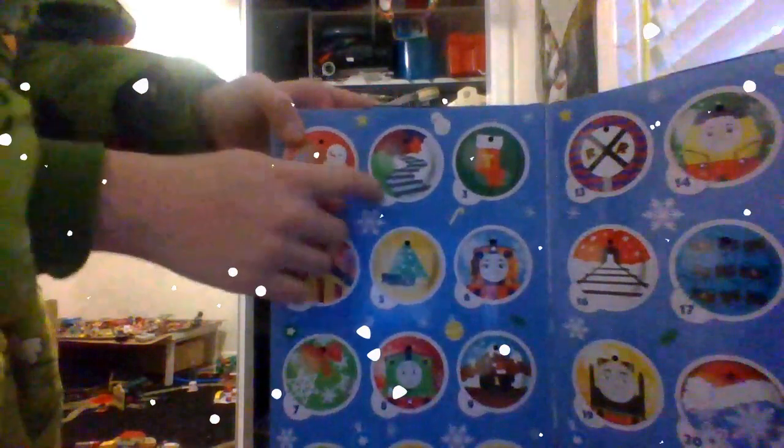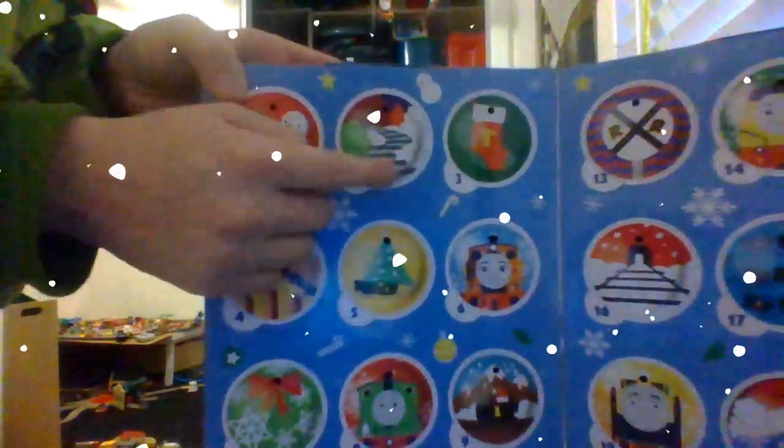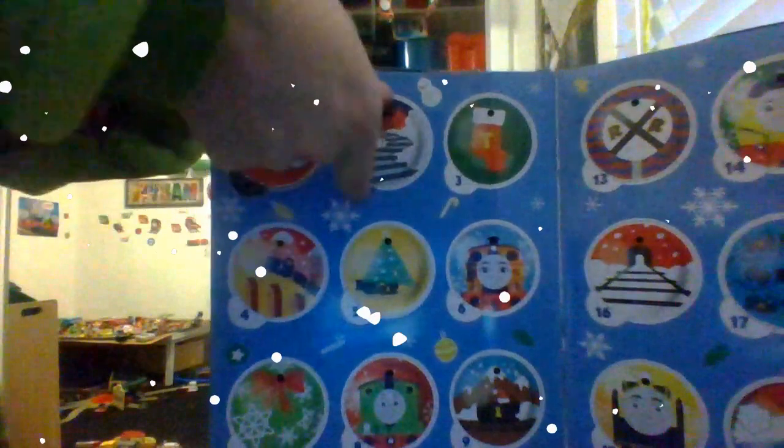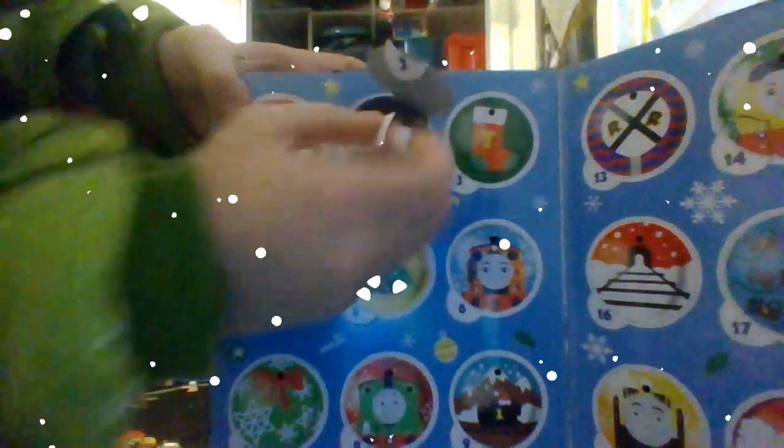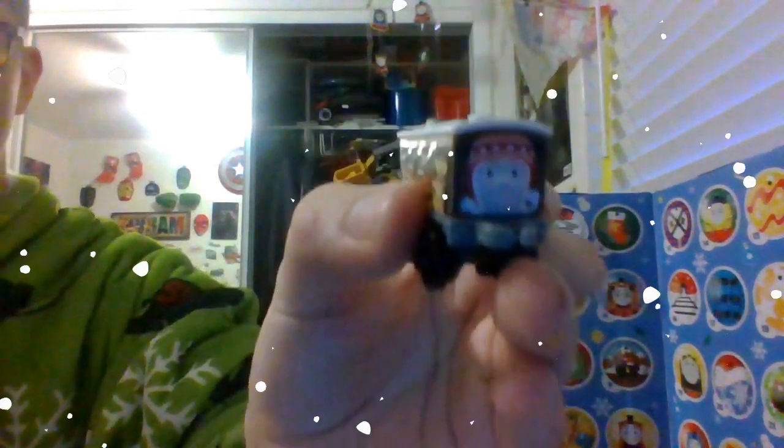Let's see what's behind this silly set of tracks. Ooh, we have Toby. Now, this Narla Toby looks really cute because you can see that at the front he's wearing a hat. And that's a nice touch since we're in the month of December and it's the winter season. It's really nice that they put it there.